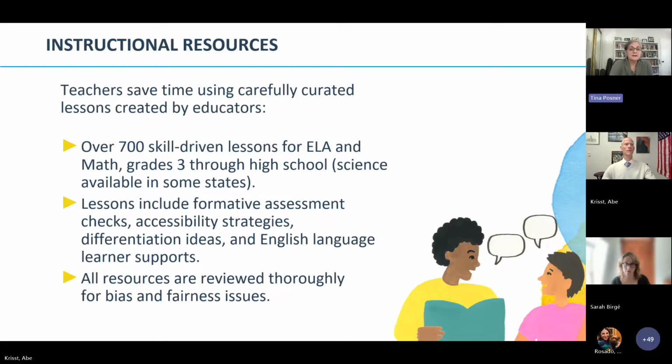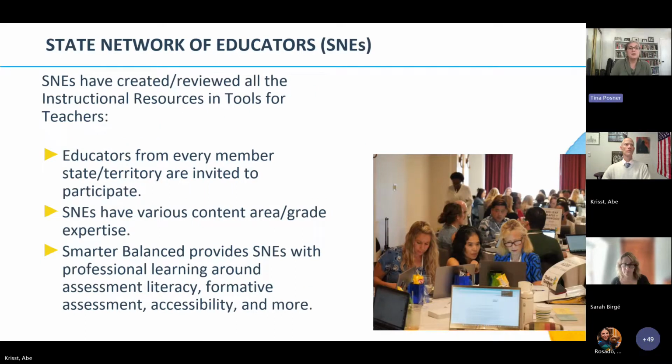Next slide. The lessons were created with the help of the State Network of Educators. They have created and reviewed the instructional resources and tools for teachers. Educators from every member state and territory were invited to participate. They have various content area and grade level expertise, and Smarter Balanced provides them with professional learning around assessment literacy, formative assessment, accessibility, and more.